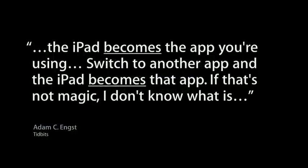Now, to begin to talk about this a little bit more and frame the idea of the importance of design, here's a great quote from Adam Engst, a technology writer, written just after the original iPad launched in April of 2010. And Adam said this: "The iPad becomes the app that you're using. Switch to another app, and the iPad becomes that app. And if that's not magic, I don't know what is." And the key point from this quote is that the iPad is a blank slate for your design. It's a piece of glass that can become anything you want it to become. And here are a few examples to illustrate the point.